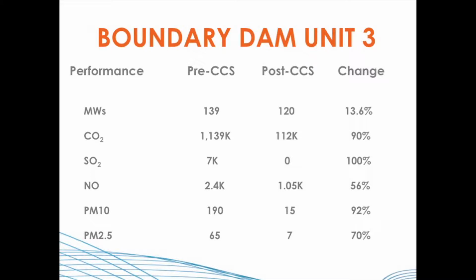Carbon dioxide, a million tons here. We put the K in there. I wish they would have put something different. Post carbon capture, 112, reducing the output of carbon dioxide by 90%.